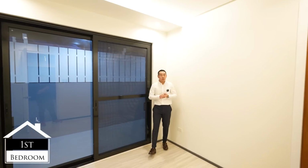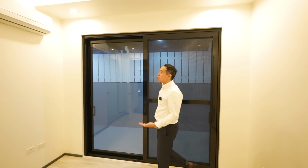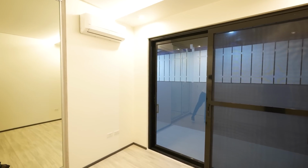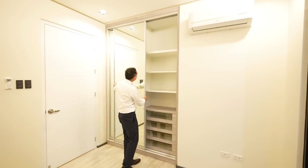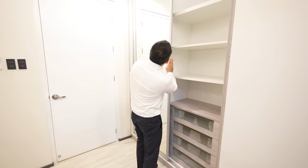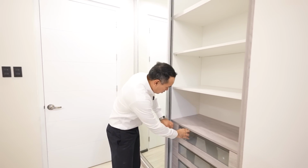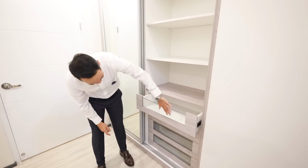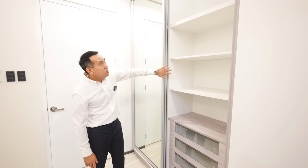So this is a multi-purpose room. You can maximize this as a den room, music room, home office, playroom. But this already has a built-in cabinet space. So when you open this up, you have all this storage. And I'm loving how carefully they constructed this. Even small things like having these drawers with an area where you can see what's inside. That's a nice touch. And it feels very well built also.